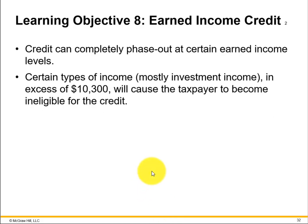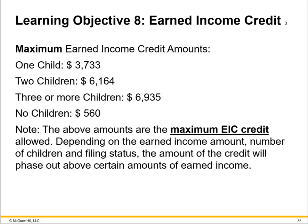Okay, if you have investment income in excess of $10,300, you are ineligible, regardless of what your earned income levels are. So if you've got enough money in the bank that you can earn that much in interest, then we don't consider you in need of this credit.